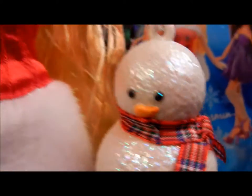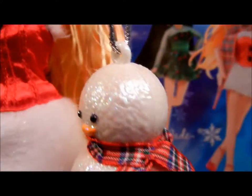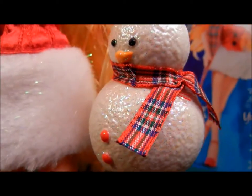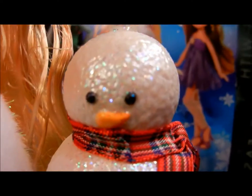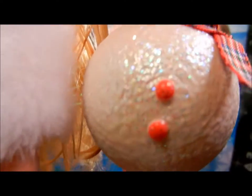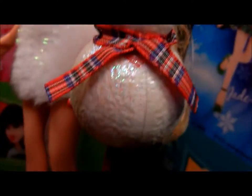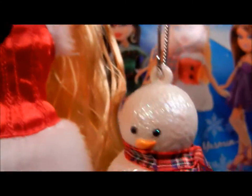So that's Chloe's outfit. And here's Chloe's totally adorable little glittery snowman ornament. It's so cute. And he has the same scarf as her, which is a really sweet detail. And little face, little carrot nose, kind of. And then he has his own little puffballs for buttons, but his don't fall off. And again, really glittery and kind of textured and actually pretty heavy. So these are legit ornaments.